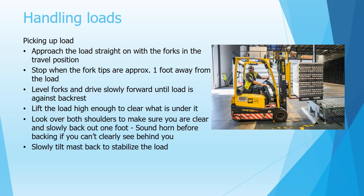In this picture, the load center is beyond what it should be based on the position of the load on the forks. However, it may be because the driver was unable to gain full access to the load based on the obstructions. What should the driver do to correct this and improve the stability of the forklift? Once they have cleared the obstructions, lower the load to the ground and reposition the forks so that the load is towards the backrest.